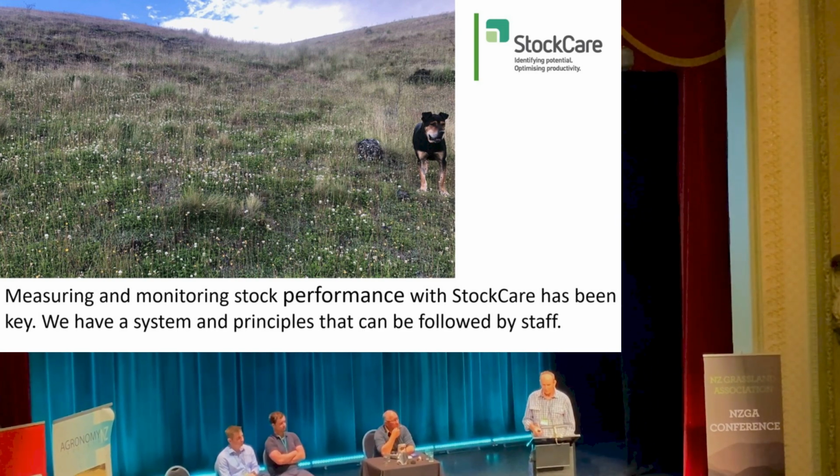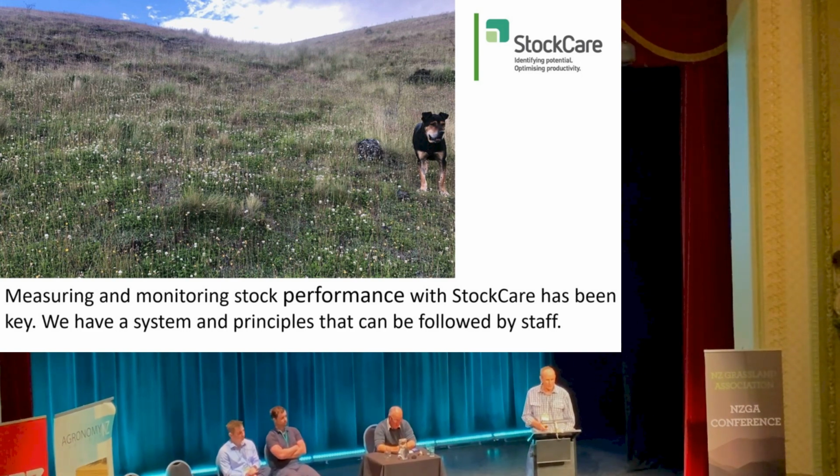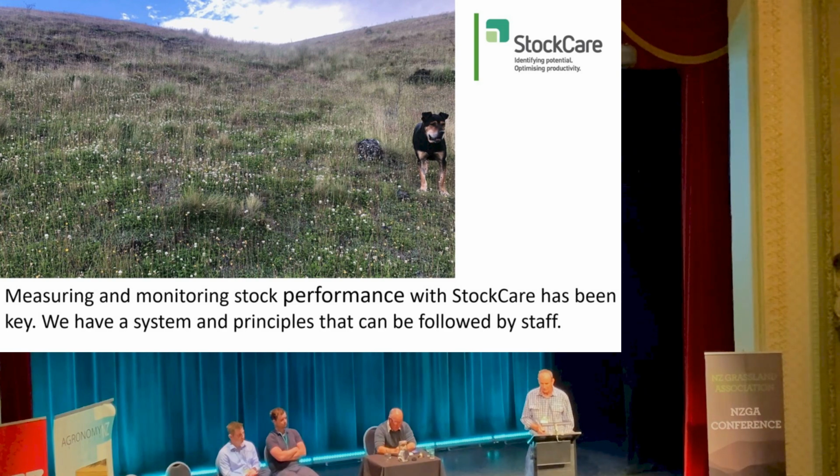But then if something goes right, we can enhance that or carry on down that track and compound that performance. Or if something doesn't go so well, then we've got a way of looking back on it, and records, to see what might have caused that as well.